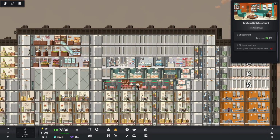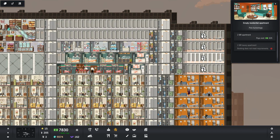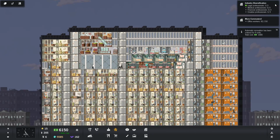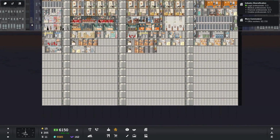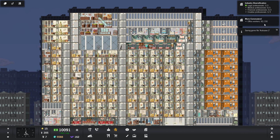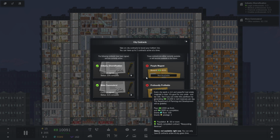Right now I think we're pretty much good to go on both of these fronts actually. So, 2-bedroom apartments require a lot of stuff which we don't have built, and that is something which I want to go ahead and do. Then I've also gone ahead and made an extremely large difference down the bottom, and there's a reason why. I've also started an extra challenge. They're not called challenges. What are they called? Nope, that's the wrong thing. GG. City contract, that's it.